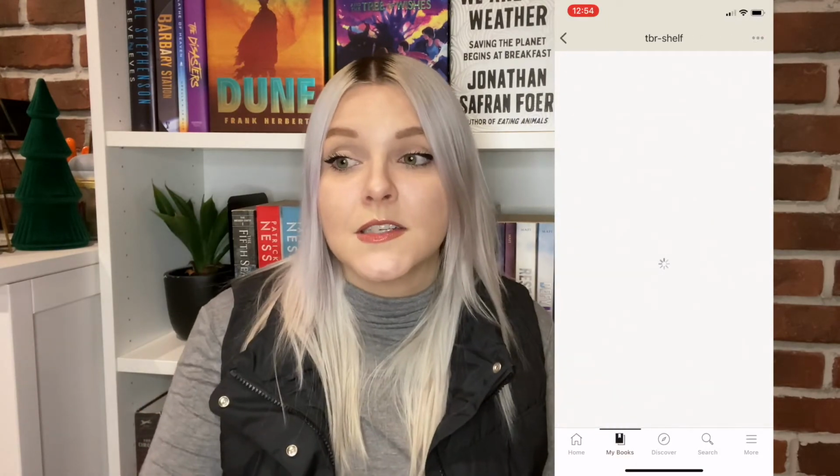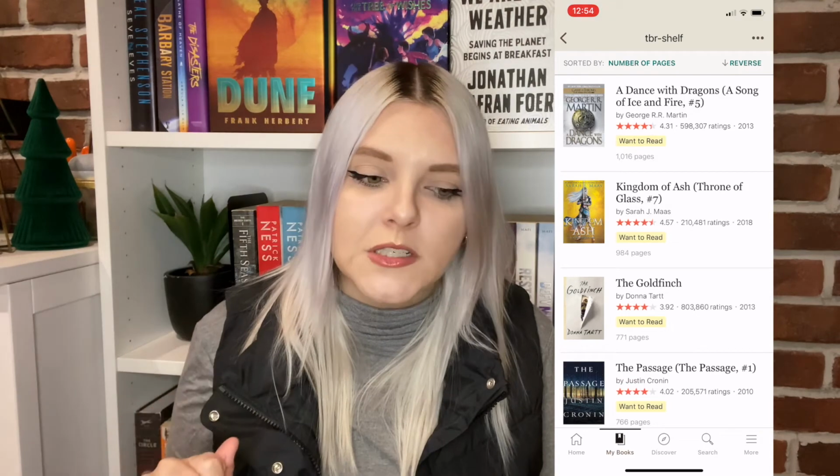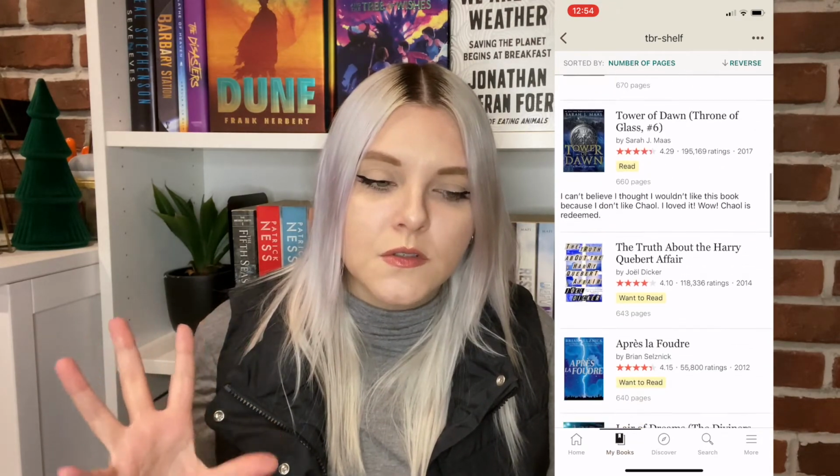Next I got Orange, which is a nonfiction or a classic, and the prompt that I got is biggest. I shouldn't have picked this one. I have another big book to put on my January TBR. So basically for that I decided to go on my Goodreads TBR shelf, and I sorted my books by number of pages, and the first nonfiction and classic that come out are my two choices.